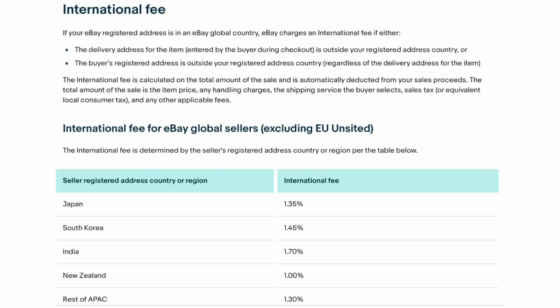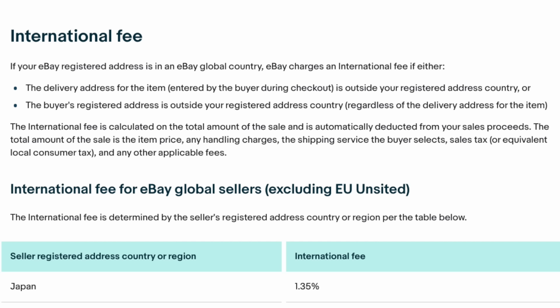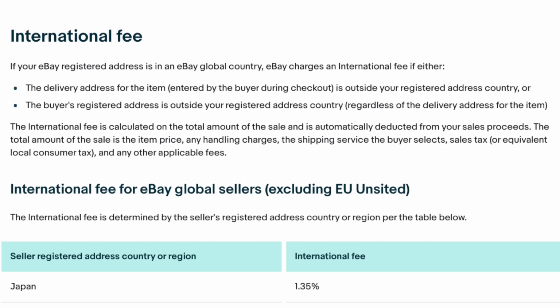It says, if your eBay registered address is in an eBay global country, eBay charges an international fee if the delivery address for the item is outside your registered country, which makes sense. If I was sending it to another country, yeah, sure. Or if the buyer's registered address is outside your registered address country, regardless of the delivery address for the item. So eBay will charge you an international fee even if you don't sell something internationally, if the buyer is in another country. It's pretty weird.